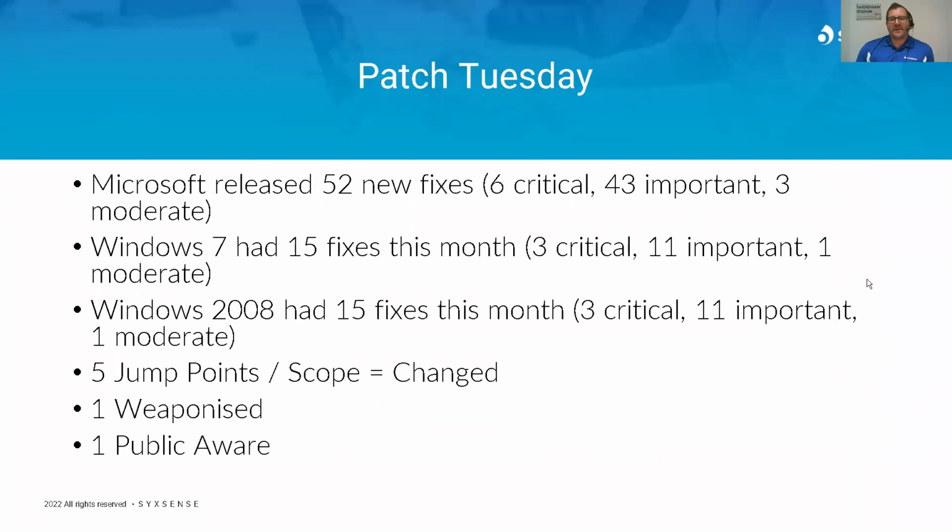Okay, now if we forward to yesterday's Patch Tuesday release, we had a rather small list of fixes. In fact, it's the smallest of the entire year. We had 52 fixes, 6 critical, 43 were important, and 3 were moderate. And what is interesting is that some of those moderates are actually some of the highest priority for you to address. Windows 7 and Windows 2008 also had fixes.